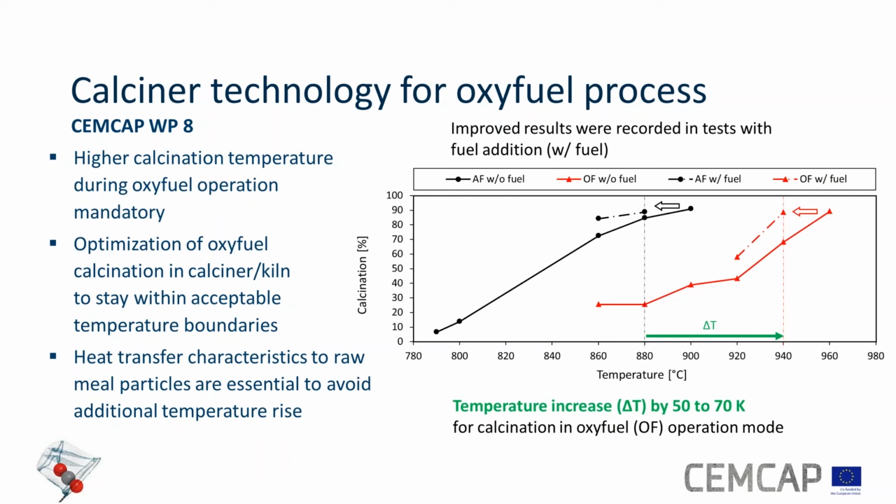Also, we learned that by decreasing the amount of calcination, which you see on the vertical axis in this diagram, you can, of course, further reduce the temperature to an acceptable level, which then means that the rest of the calcination, which is needed, has to be performed in the first meters of the cement kiln.